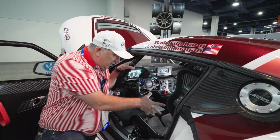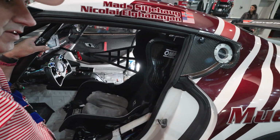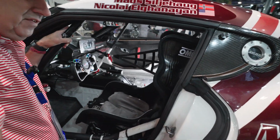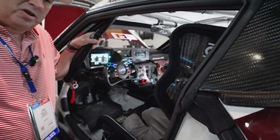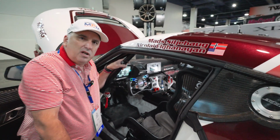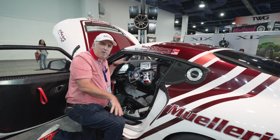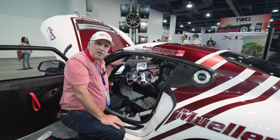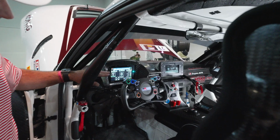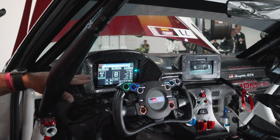You'll notice there are a few simple pads within the seat. We have two different drivers, Nikolai Elganyan and Mads Siljahag, that are both proven winners in our Marco Polo Motorsports GT4 cars, and they share the car. So there are some simple pads that go in and out with the driver to ensure they have the most ideal seating position. Here we have an extremely exotic Bosch Motorsports dash.